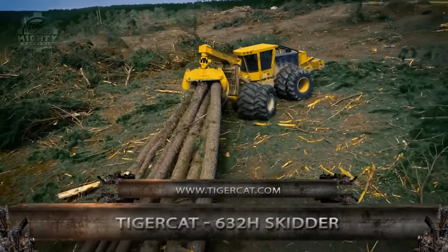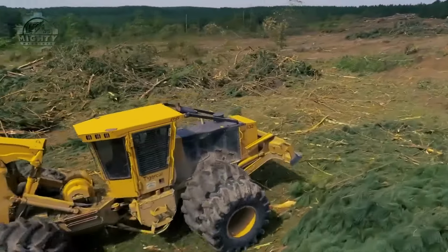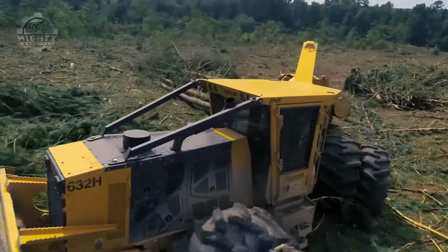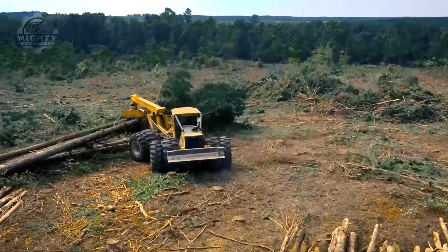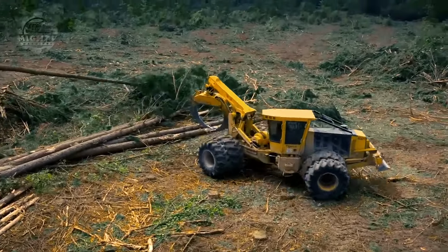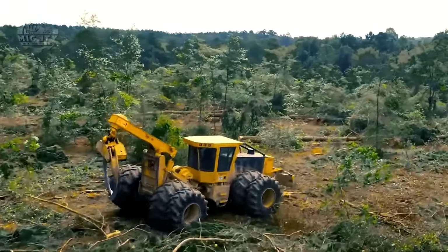The next machine is Tigercat's 632H Skidder, with higher capacity grapples and the strongest rear axle for extreme duty cycles and highest volume demands. It weighs 48,200 pounds, 23 feet square high, and is powered by a 285 horsepower engine. It also has a feature named Turnaround 220, which enables the operator to lock and release the 220 degree rotating seat to any position with just a touch of a button.